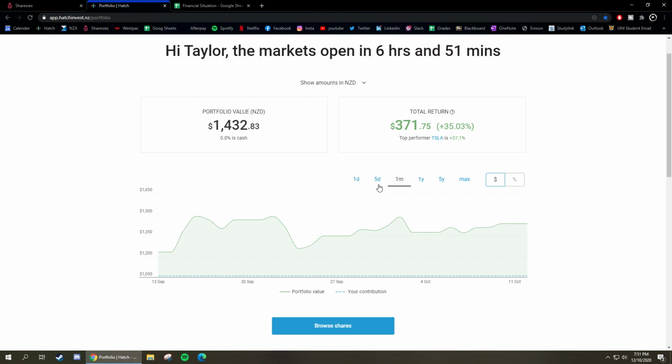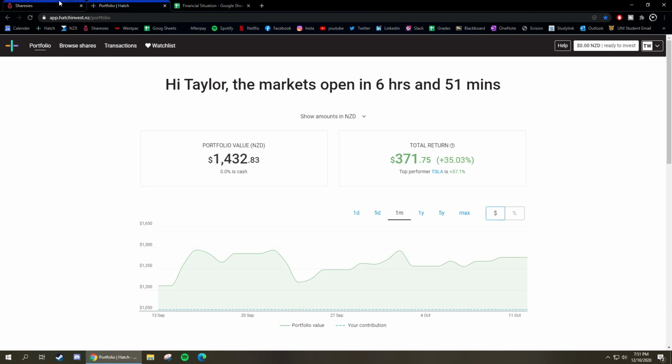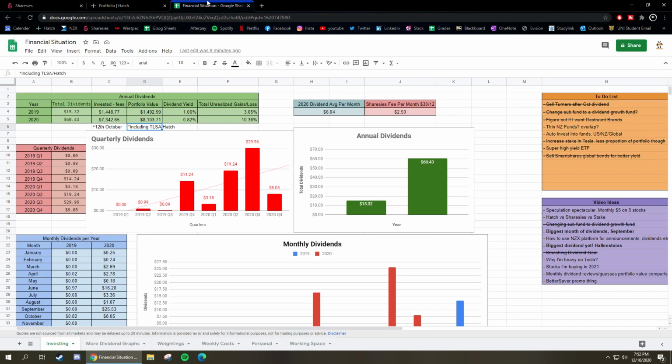I'm looking to transfer this onto Sharesies, just emailing between the finance companies to try and figure out my shareholder number and my CIN, SHN, and all that to try and transfer it over, but I'm yet to get a response, so I might have to try that again or ring them up, because it could be super sick to see that all in our Sharesies portfolio.